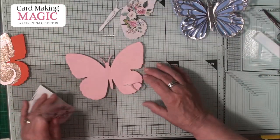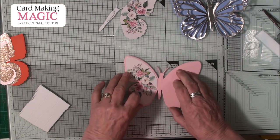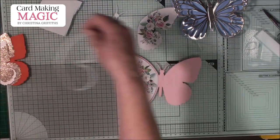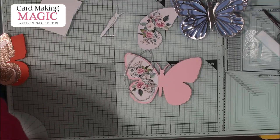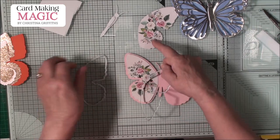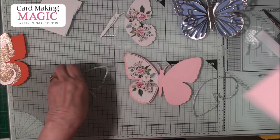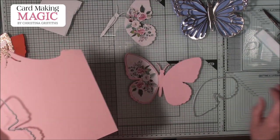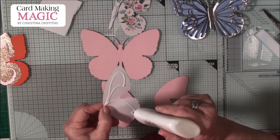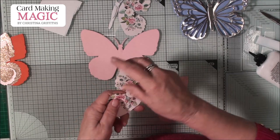So let's do this next one. The wings are going to sit along here. But before I add these wings, I'm going to use these same dies, which are these. And I'm going to create another base for this to strengthen these, because these are only paper. So I'm going to use some pink card and cut those again. So once I've cut those again, I can add these to the top of those, and that will give that a little bit more strength.